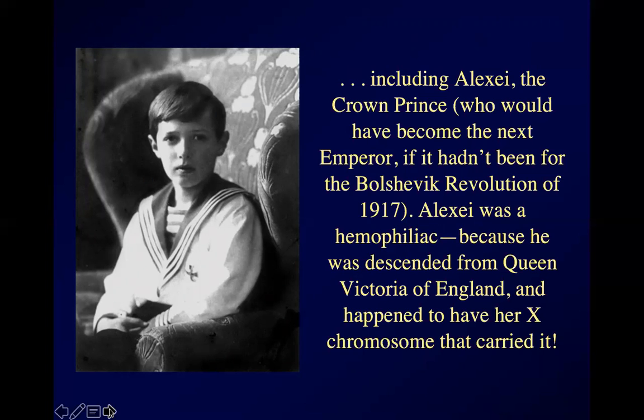By the way, I know you've seen the animated movie about Anastasia getting away, but it turns out they found the remains and she didn't. Hate to break that news to you, but Anastasia got shot in 1920 along with the rest of her family. And Alexei was a hemophiliac because Queen Victoria was his great grandmom. And just by dumb luck, he had inherited her X chromosome through all these generations, which happened to be carrying the hemophilia allele. Oofda.